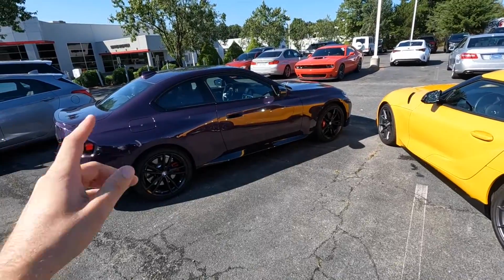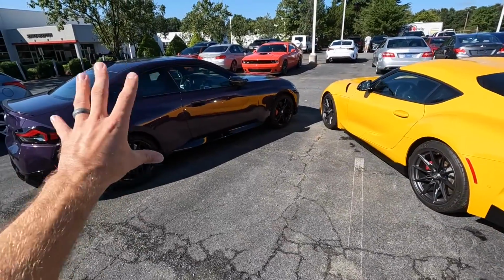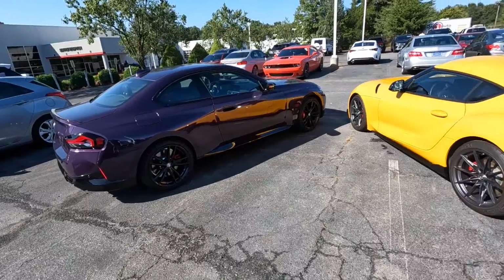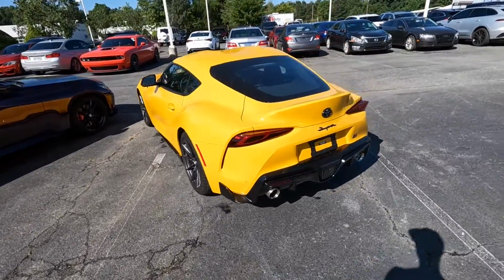Obviously back seats for the 240, so much larger, but a lot more boxy looking, a little bit taller for the roof line there. But again, personal preference, I think they both look good for the car that they are. Now let's work our way to the rear for the Supra.